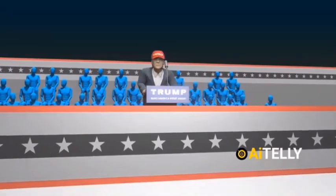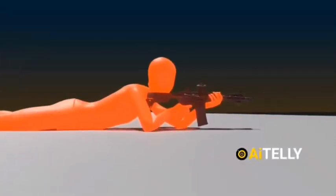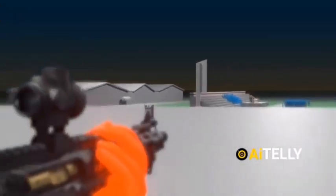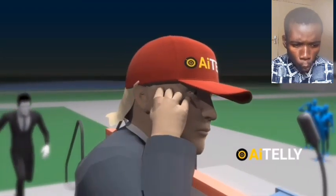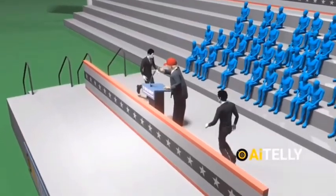When former President Donald Trump was a little into his speech, the shooter squeezed the trigger of his AR-15 rifle, releasing 3 bullets. One of these shots hit the former president on the ear. This was followed by another 5 shots.